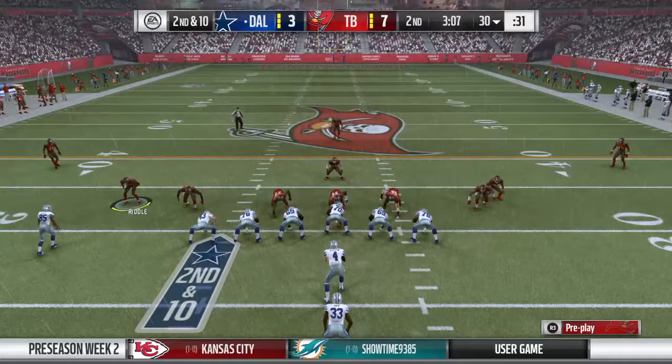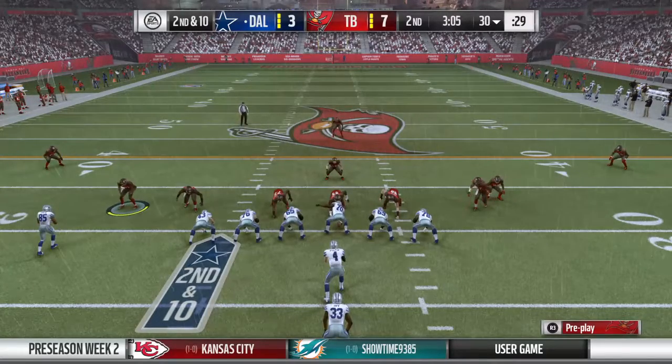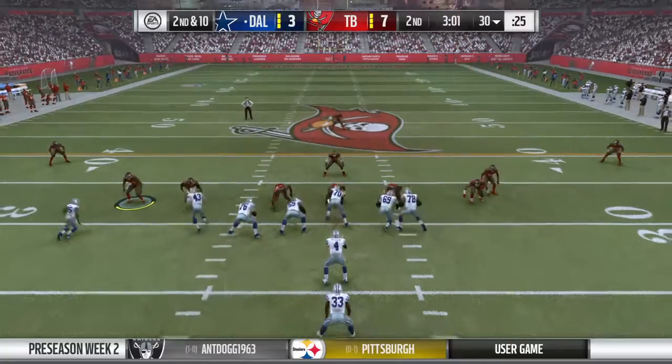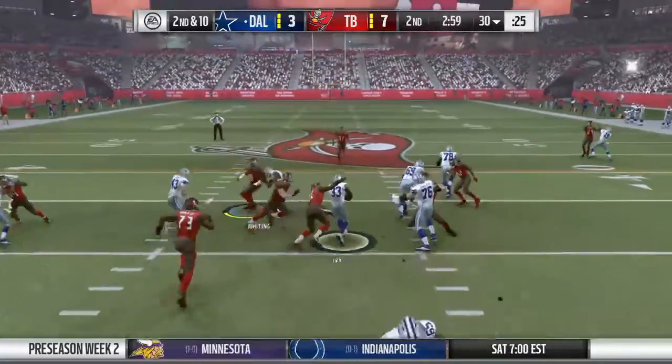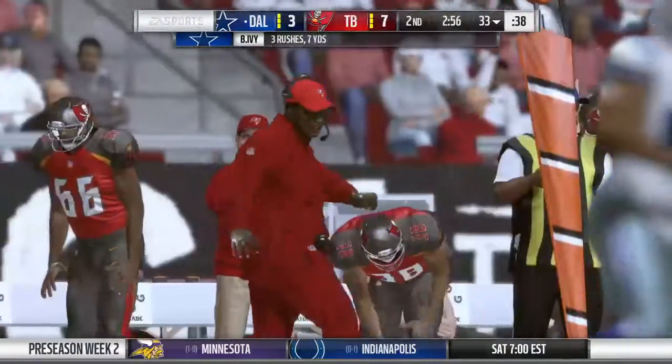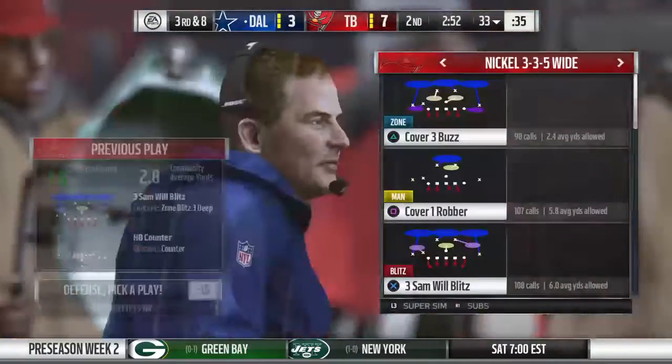They'll come out in the pistol. On 2nd down, they'll try and run the counter. And he'll get this up only to about the 33. Just a couple there on the 2nd down run. Now they're staring at a 3rd and 8 situation.